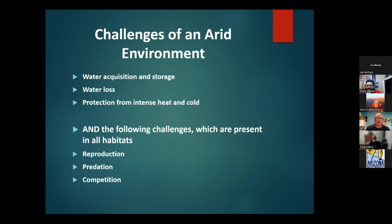Cold, not so much, but we get cold nights, so you have to have a little bit of tolerance to at least some cold. Otherwise, you wouldn't make it. And then there's all the challenges that occur in all habitats for all things. And so water acquisition and storage is a big one.